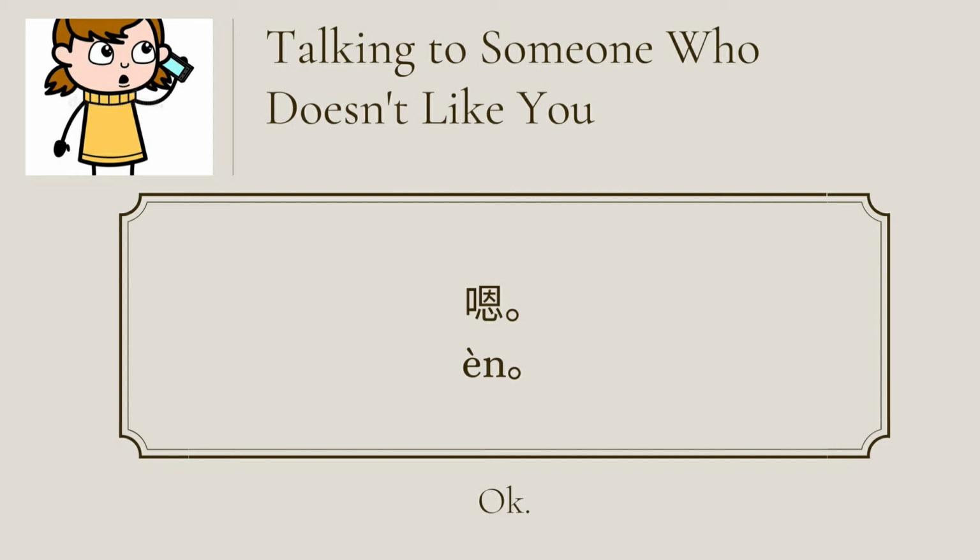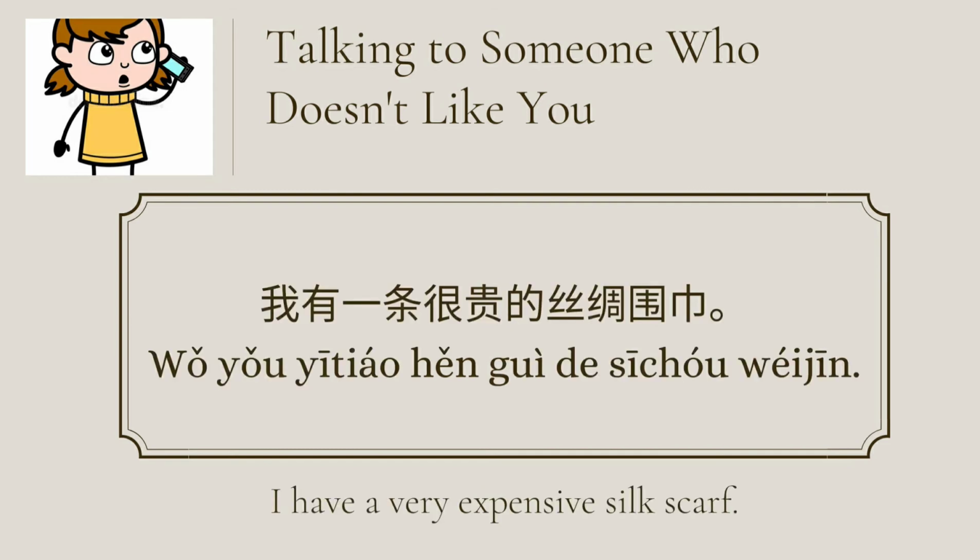But the first person's not satisfied with this answer, and so he or she goes in a very crazy direction for the third line. Okay, since this person is not interested in the English novel, 英文小说, or 我的猫, let's try another thing. 我有一条很贵的丝绸围巾. I have a very expensive silk scarf. So all those modifiers are still in the middle of this sentence.